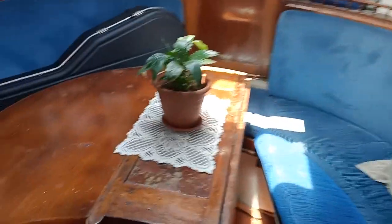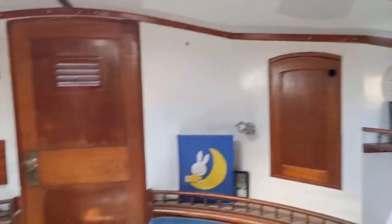So anyway, all this space is great. These tables on this drop-in system drop down into this huge bed. I actually really like it as the bed. And then you'd have to think that's the end of the boat for a 39-foot boat, but no.